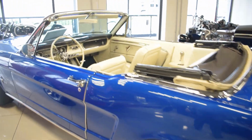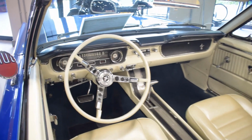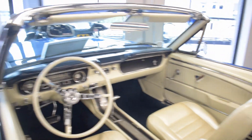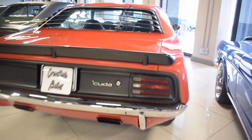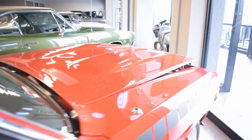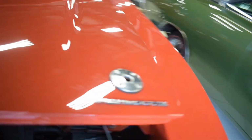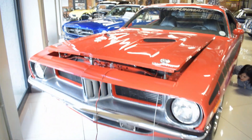This is nice. I like it especially with a tan cream interior. Look at that. That is so old school. That is so old school. I don't know, this is sort of winning me over and I like that. We have a Cuda, Barracuda, I think. Plymouth. Is it a Plymouth? So Barracuda. Cuda, 340 cubic inches. Oh my word. Oh, this is insane. Yep, a Plymouth Barracuda. Shucks.